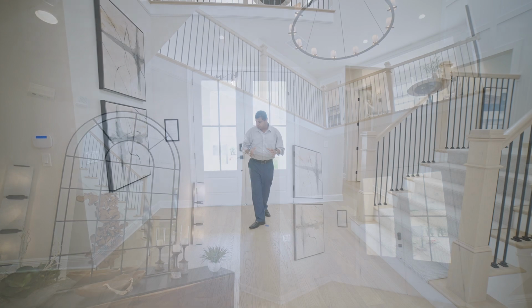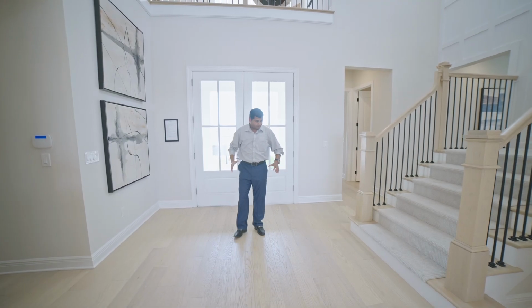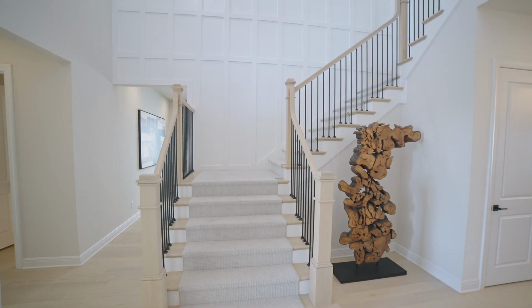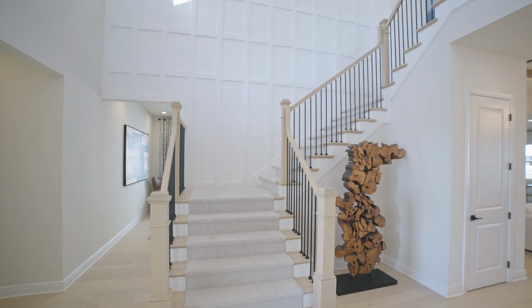What I like about this beautiful model is as you walk in, the stairs are a little bit to the side, and they're really nice and broad. And then you have this really nice tall ceiling with this beautiful chandelier right there.